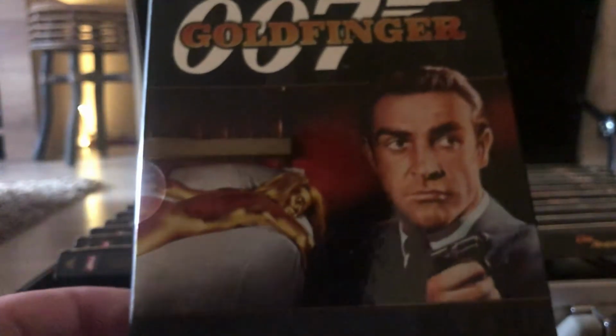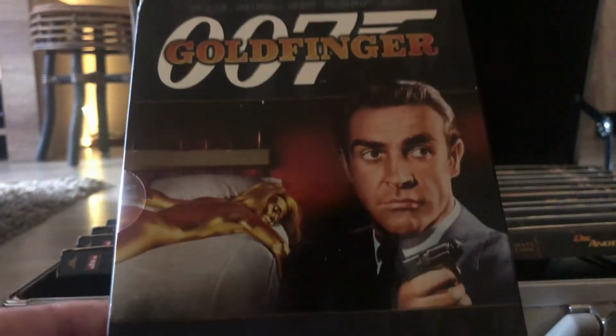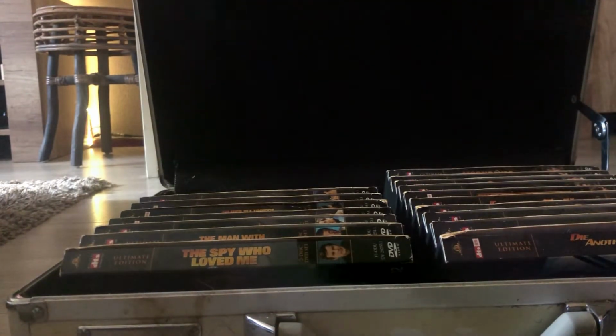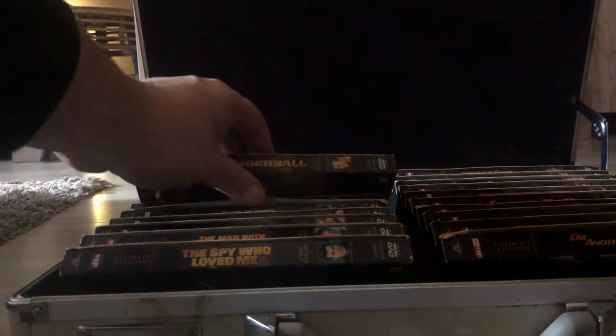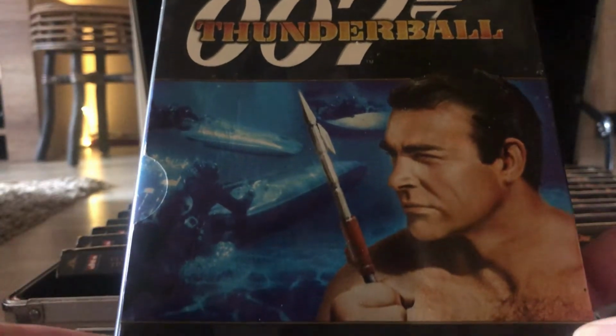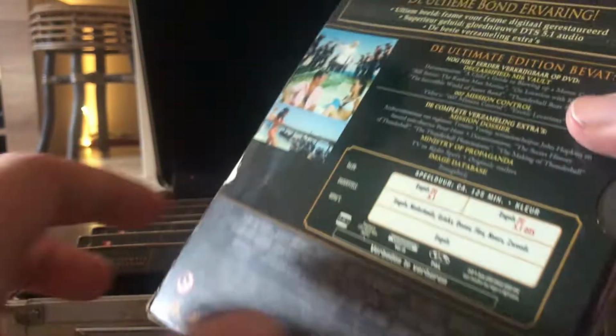Overall, a lot of people say this sort of became the blueprint of what a Bond film should be. And I mean, I can definitely not argue with that logic. That's definitely true. Then we have Thunderball. A lot of people love this one.